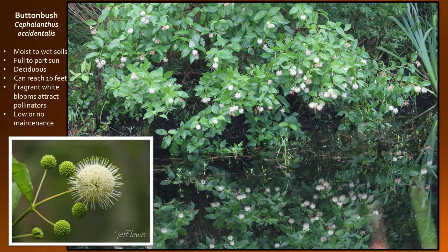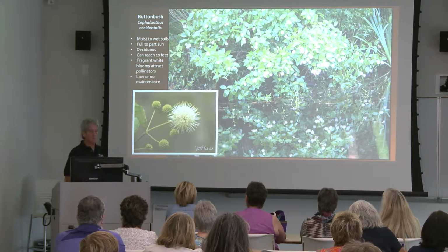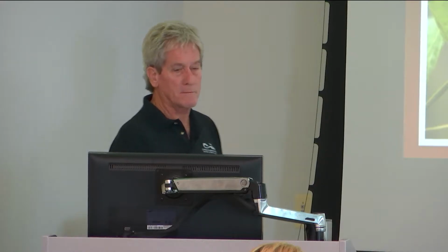They're blooming right now, this time of year, and they like full to part sun. They're deciduous. They can reach 10 feet in height. But you can cut them back if you need to, if they get too big. But they have these fragrant white blooms that attract lots of pollinators, especially butterflies. I see more butterflies on them than anything. But they have really no maintenance. Unless they get too big, out of shape, you want to cut them back, you certainly can.